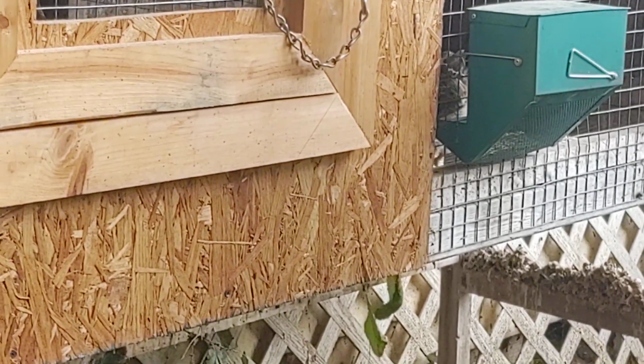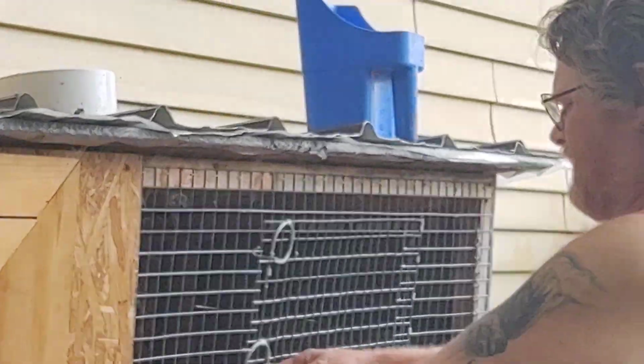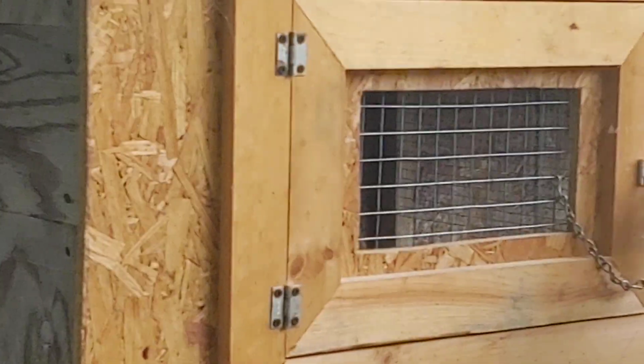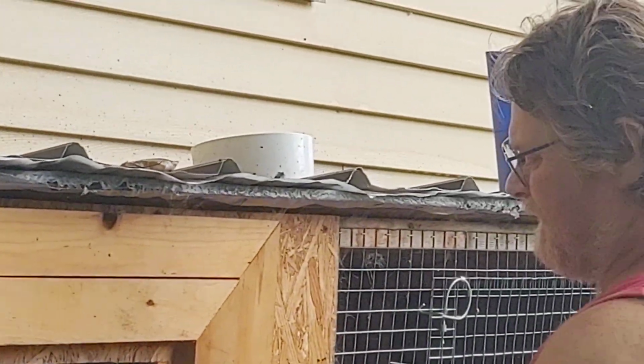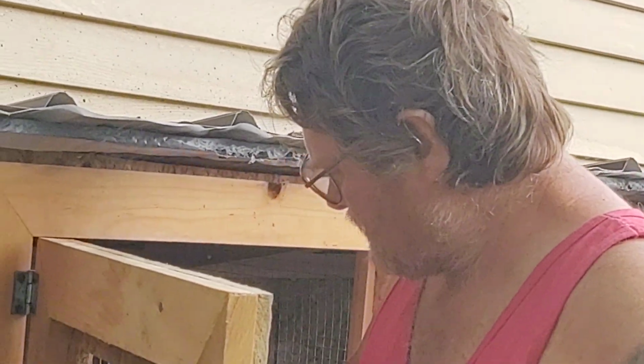Quails are little munchers. Well, they're very friendly too. So. Yeah, they are. You'd think the quail would be flopping around trying to get away from you. Not these days.